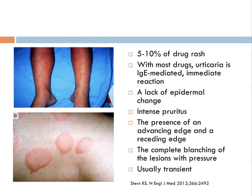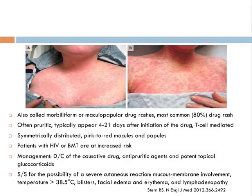I thought it's important to recognize some of the rashes. What are these called? This is responsible for 5 to 10% of drug rashes. It has an advancing edge, and once you apply pressure, complete blanching of the lesions happens. So it looks like it has edges and marks, and it is also associated with intense pruritus.